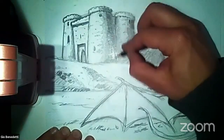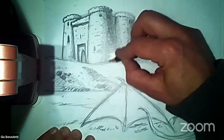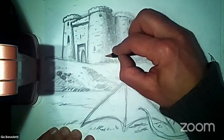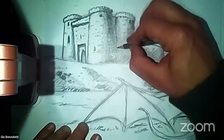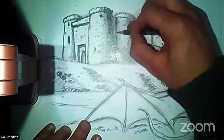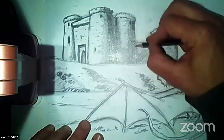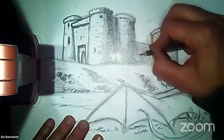Here's what I would do if I was you guys and it was Wednesday. I would probably just put on my favorite album of the moment, whatever you like listening to, and then I would come back to all this castle stuff and put darker lines where the sun really wouldn't be able to get. I would put really dark lines along the backs of these towers and a real dark line down where this wall is.